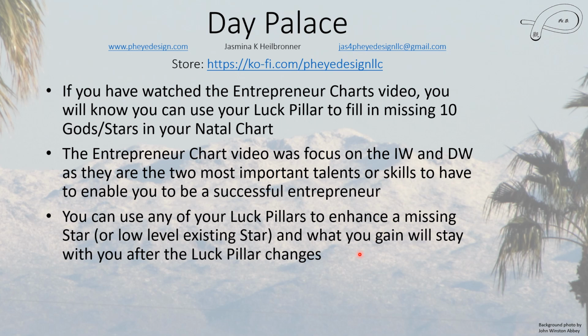Now, you can use any of your luck pillars to enhance a missing or very low level star, or even one that's higher, like an average one. You can make it pump up to a higher level. And whatever skills you gain in that luck pillar, you keep afterwards. You can even improve a little, but it will be a lot harder if you're not using your luck pillar. And in general, whatever you get, you keep. Maybe you lose a little here, maybe you gain a little there in that skill, but it basically keeps with you.